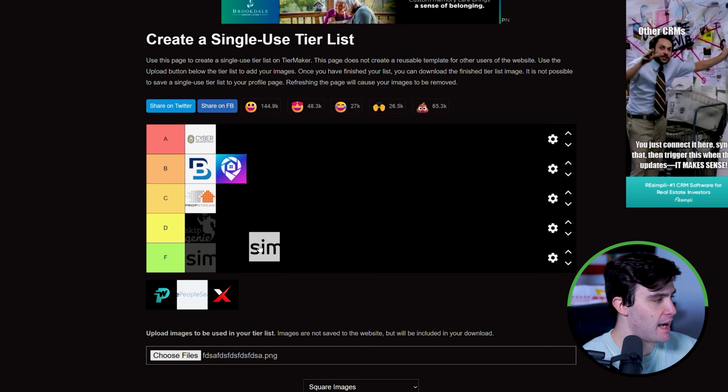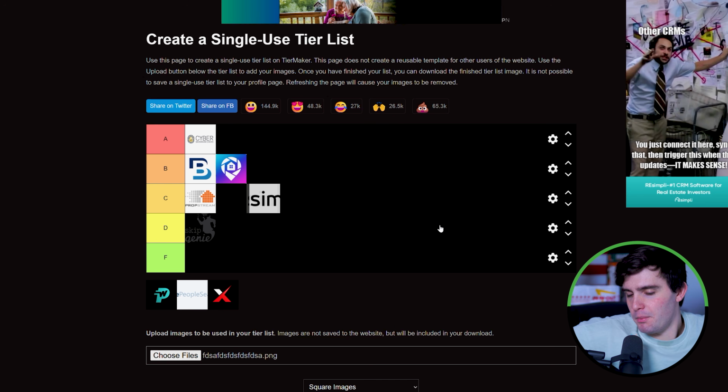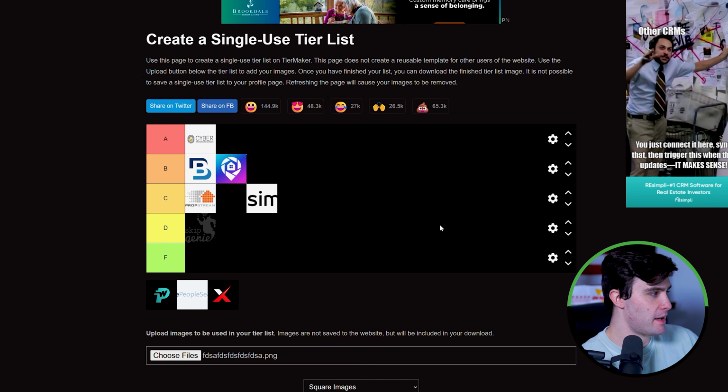And REsimpli is actually a really good CRM. I mean, they're like a B+ CRM, but the problem is they're trying to get in the data space right now. And I've never heard anything good from it. And from my testing, it's just not the best quality skip tracing, but honestly, at least they're doing something. At least they're trying, right?